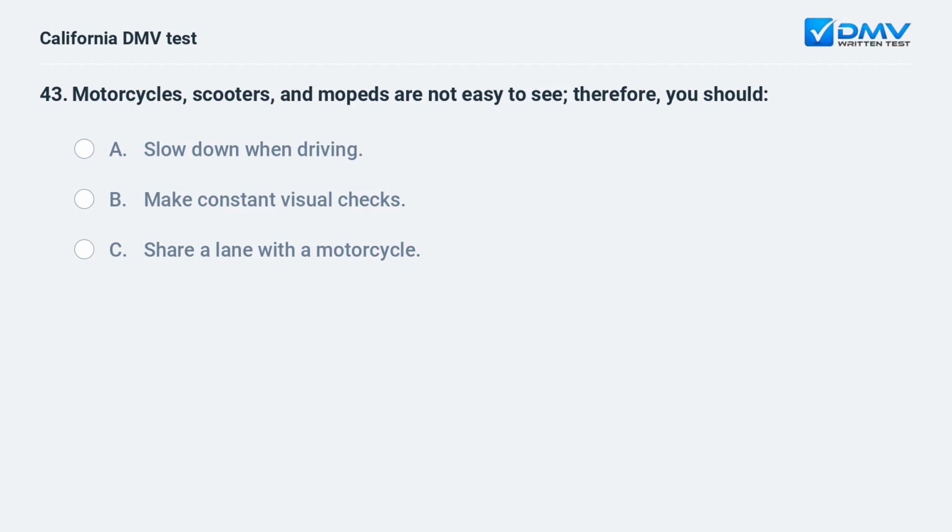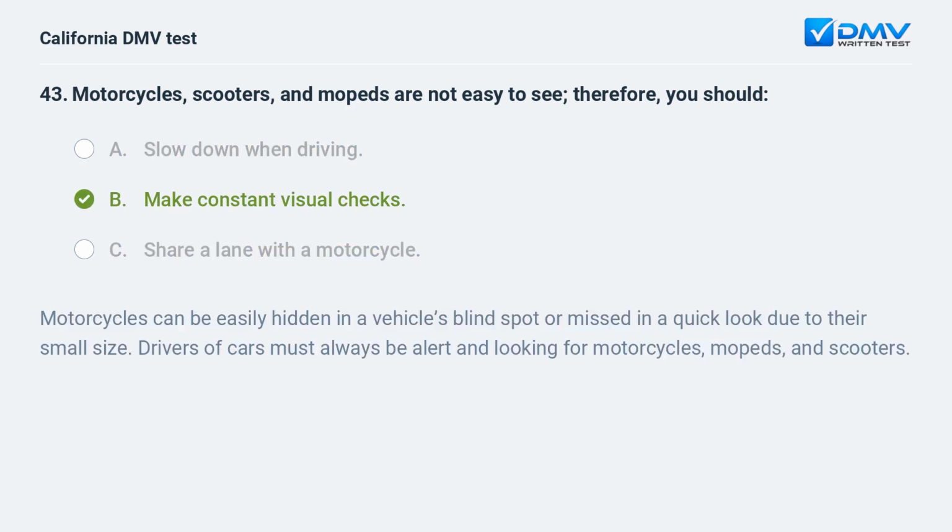Motorcycles, scooters, and mopeds are not easy to see, therefore you should A. Slow down when driving. B. Make constant visual checks. C. Share a lane with a motorcycle. B. Make constant visual checks.